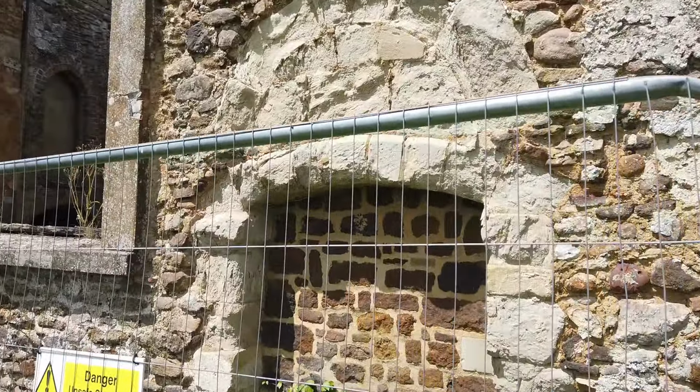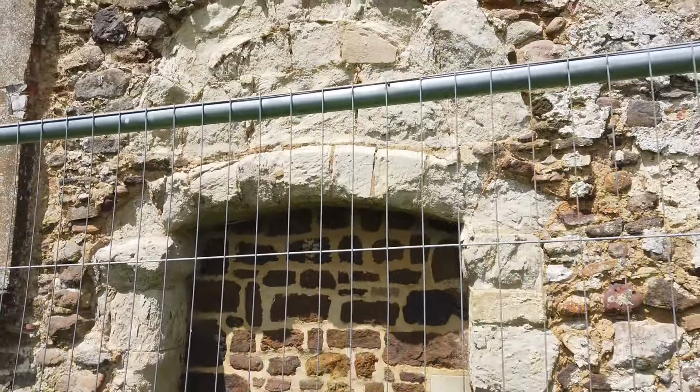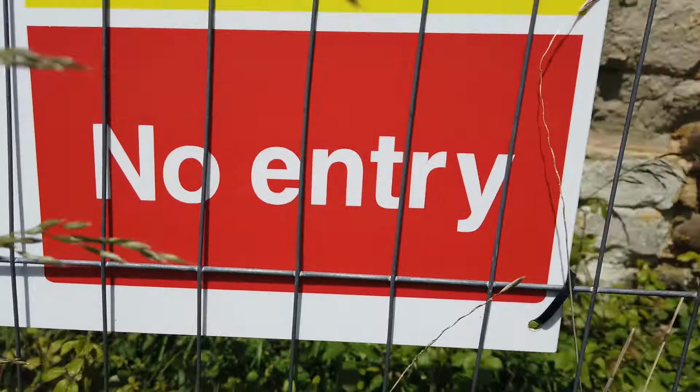That bit looks old, doesn't it? That former doorway, former entrance there. Looks like it. Not anymore though.